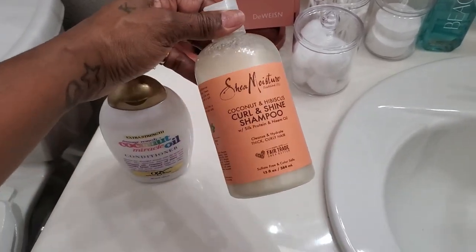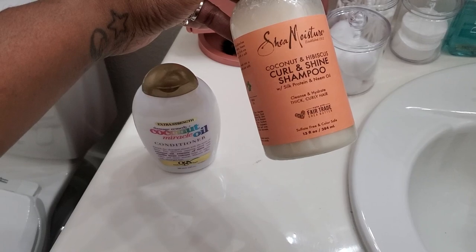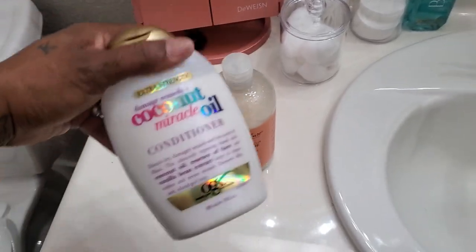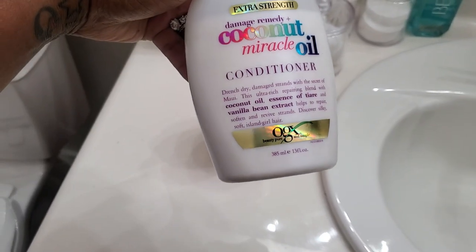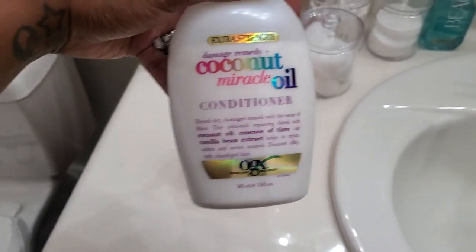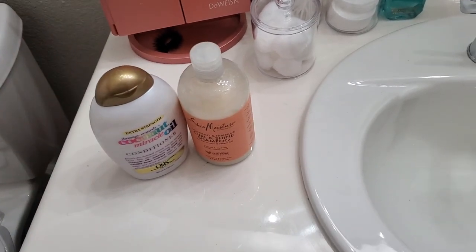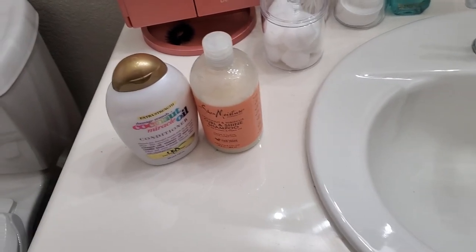I have this, what is it? The Shea Moisture Curl and Shine Shampoo. I like this shampoo. And then I have this Coconut Miracle Oil Conditioner. So I'll be using that today for my hair. Let me show you guys this hair.